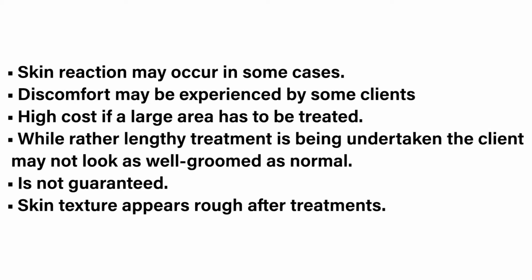Disadvantages. Skin reaction may occur in some cases. Discomfort may be experienced by some clients, not all. High cost if a large area has to be treated. While rather lengthy treatment is being undertaken, the client may not look as well groomed as normal. It's not guaranteed. Skin texture appears rough after treatment.